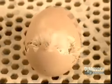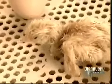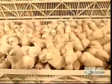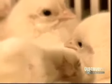Day 19. The chicks use their beaks to crack a hole through the shell, then a horizontal line all around. After 6 to 8 hours, the chicks finally emerge from the shell. They're covered in short feathers called down, and they're able to walk and see. After about 4 hours, their down has dried.